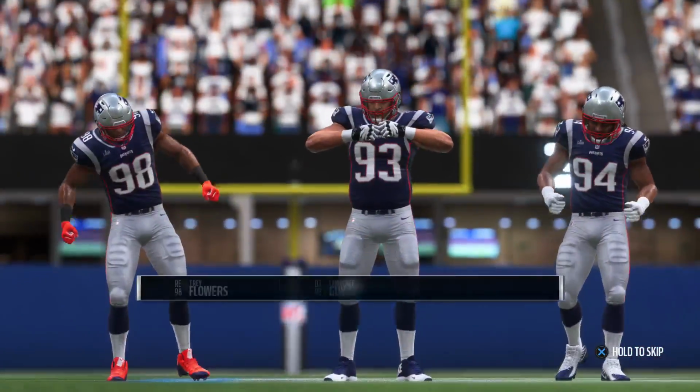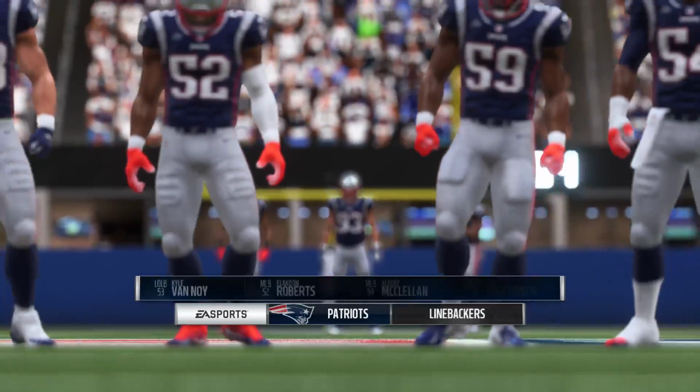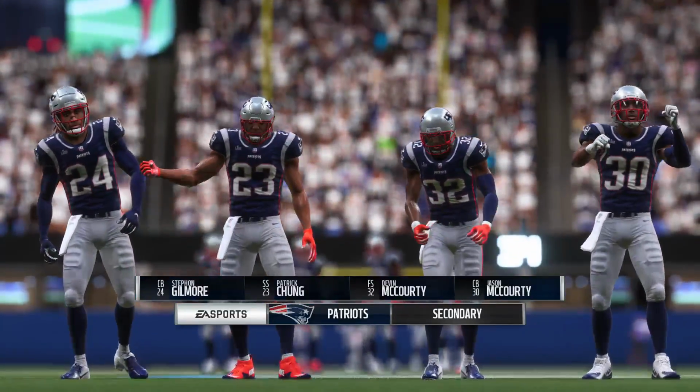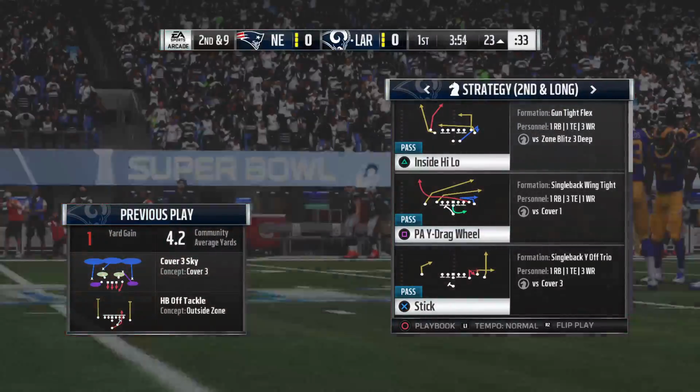A quick look here at the Patriot defense. Dante Hightower is a prototypical run-stuffing inside linebacker who has the ability to go to the edge and rush the passer. And there's no better example than when he had the strip sack against Matt Ryan in Super Bowl 51.